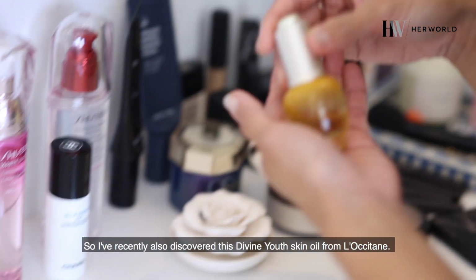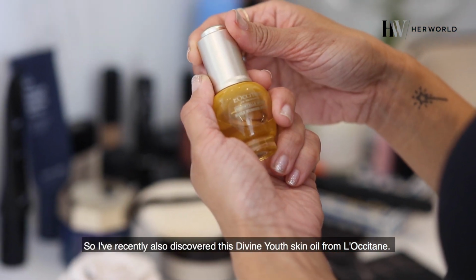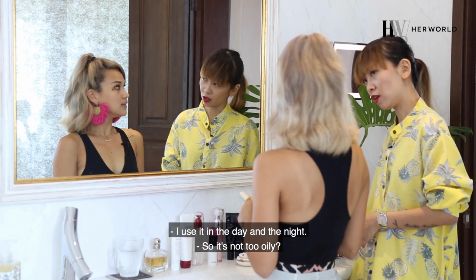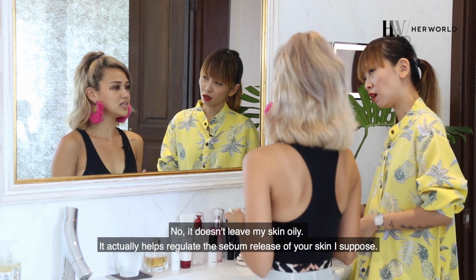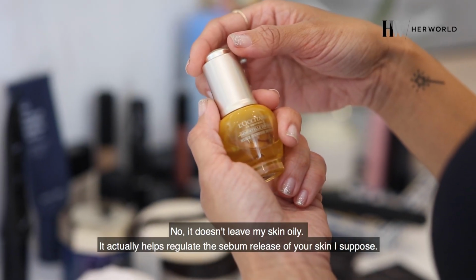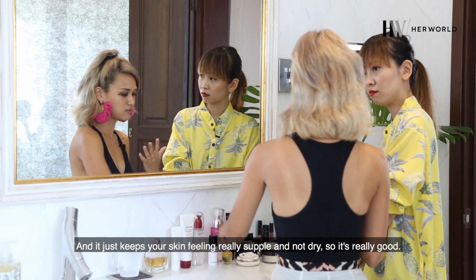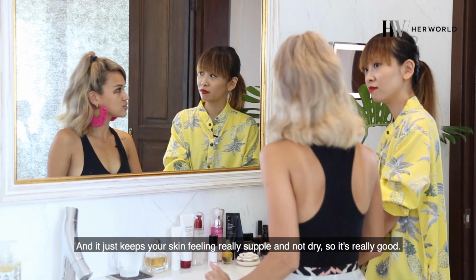So I've recently also discovered this Divine Youth Skin Oil from L'Occitane. I use it in the day and the night. Oh, so it's not too oily? No, it doesn't leave my skin oily. It actually helps regulate the sebum release of your skin, I suppose. And it just keeps your skin feeling really supple and not dry, so it's really good.